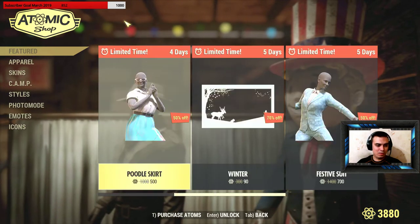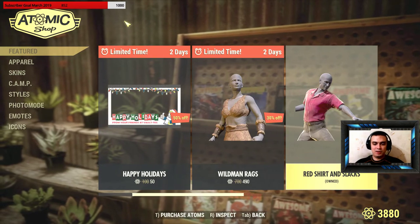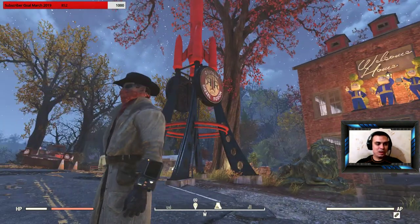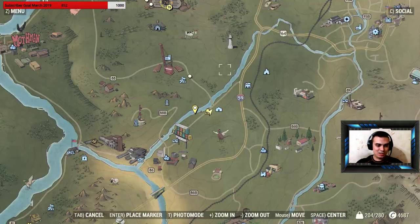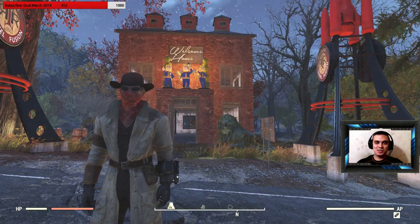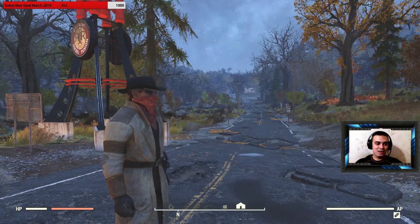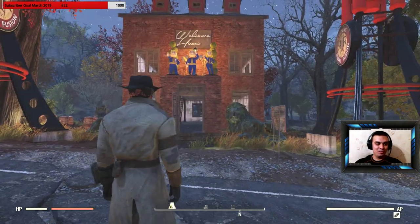So what did I buy? So I got the cap. All right. Let me show you what we got. By the way, this is my new camp. I was building it today on the live stream when we still haven't finished. I started building it right next to the Overseer's camp so I can help out the new players. So if you're playing on PC, send me a friend invite, GamerZ Soul. And if you see me online playing, jump on my server and I'll be able to help you out.